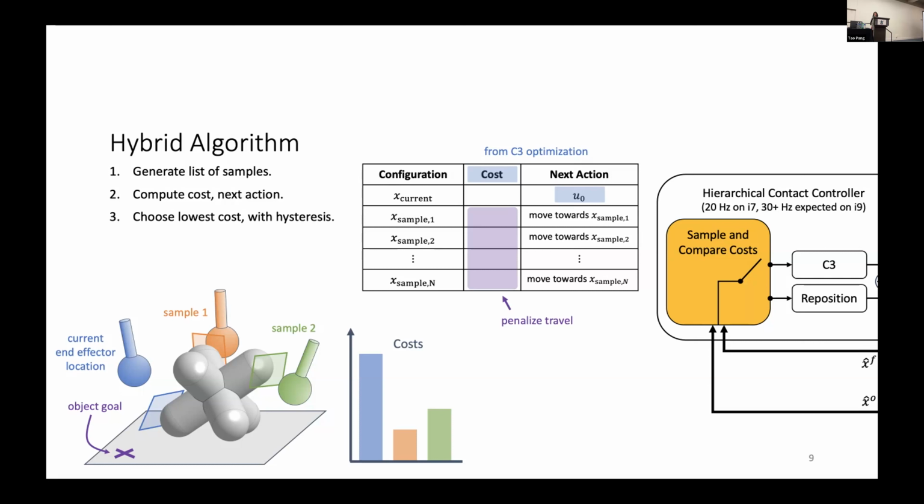Then we take whatever next action is associated with the lowest cost, using some hysteresis between deciding to use C3 where you currently are and deciding to move somewhere else. We note that this is making hybrid decisions at two levels. The first level is it's going to decide whether to apply control where it is or move somewhere more advantageous. And the second level is when it does apply that control, it's still the fully contact-implicit formulation that we gave earlier.